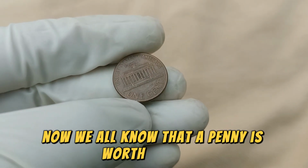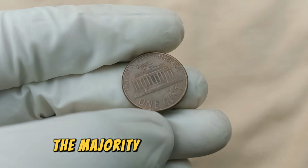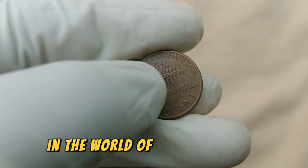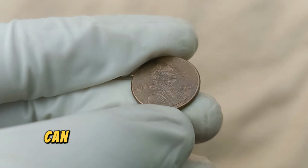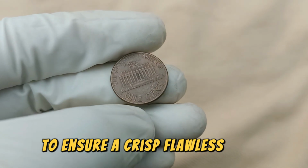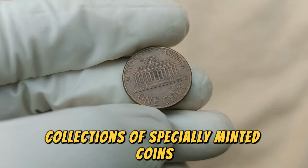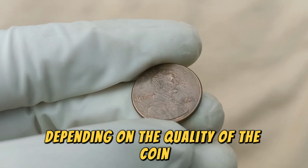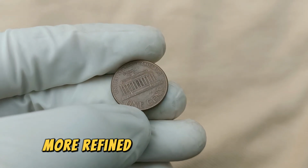Now, we all know that a penny is worth 1 cent, but are all 2000 pennies worth just a penny? Not at all. While the majority of 2000 pennies are still worth their face value, certain varieties can command higher prices in the world of coin collecting. For example, some of the proof coins minted in 2000 at the San Francisco Mint can be worth much more than a standard penny. Proof coins are struck with extra care to ensure a crisp, flawless finish, and these coins are typically sold in proof sets, which are packaged collections of specially minted coins. Proof pennies can range in price from $2 to $10 or more, depending on the quality of the coin and whether it's part of a special set. They're a great option for collectors who are looking to add something more refined to their collection.